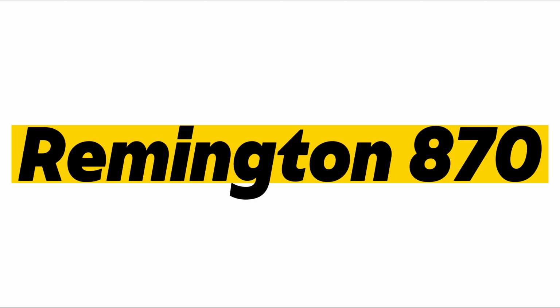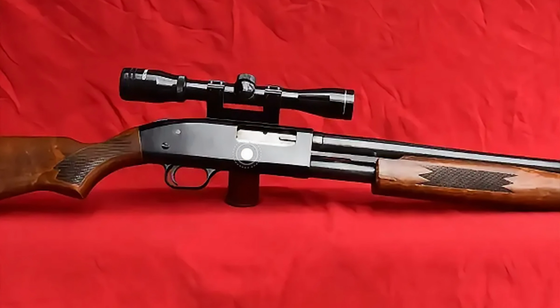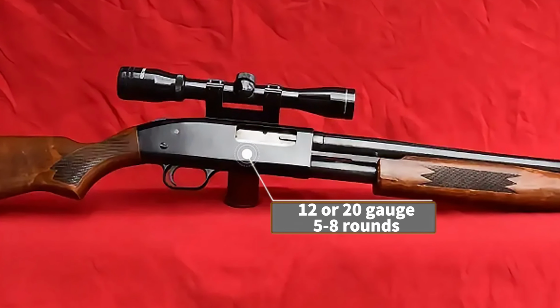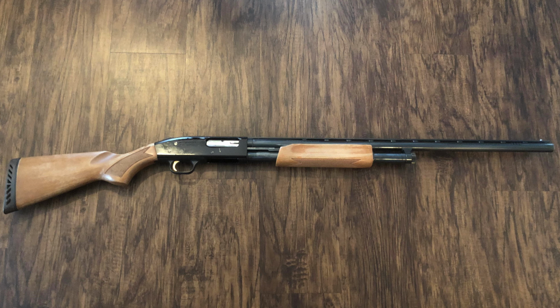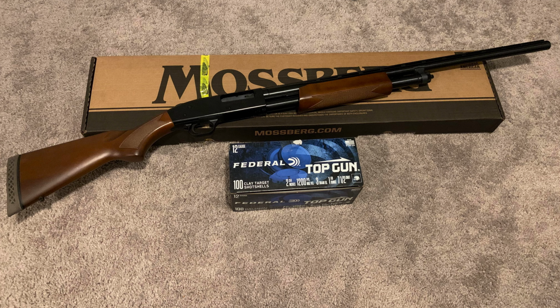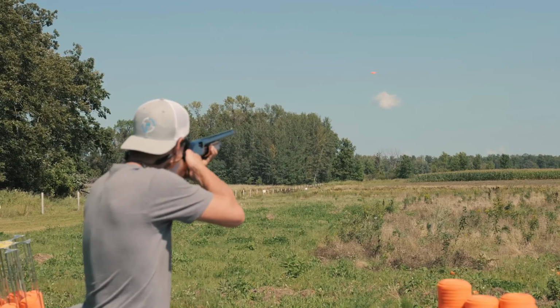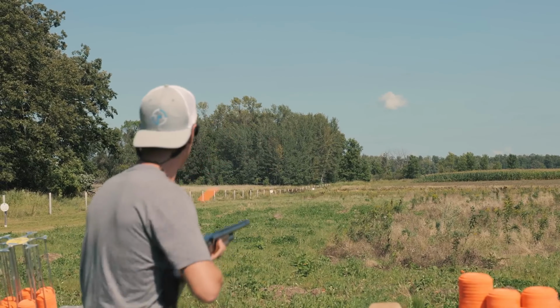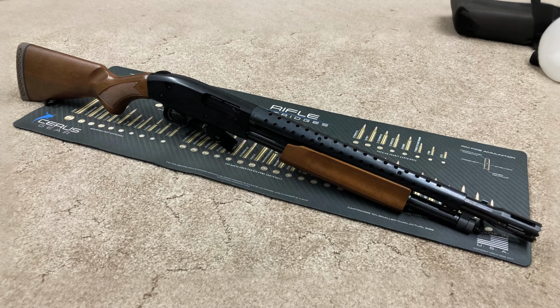The Mossberg 500, a pump action since 1960, is another 12 or 20 gauge with a 5 to 8 round capacity. Dual extractors and steel-to-steel lockup. Keep it simple and tough. It laughs at neglect. It costs $300 to $500. Ambidextrous safety and endless configurations make it a home defense or field star. At 7 pounds, it's a budget survivor's pick.